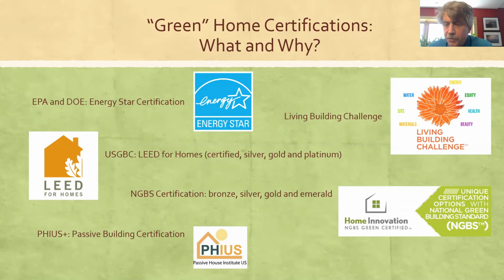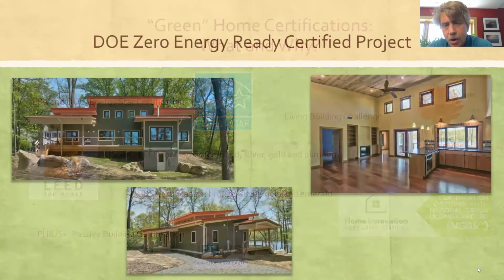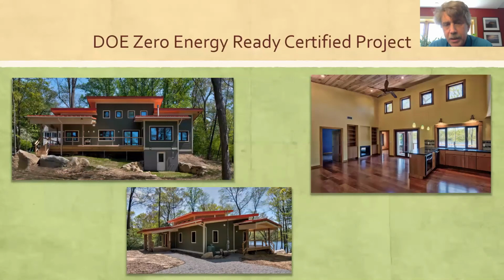Well, also on the financing side, the Lakeshore house that we showed you had gone through the home energy rating process in terms of the design review, and there was an energy model. And so the owners went for financing. They took the plans. They took our cost estimate. They went to the lender.